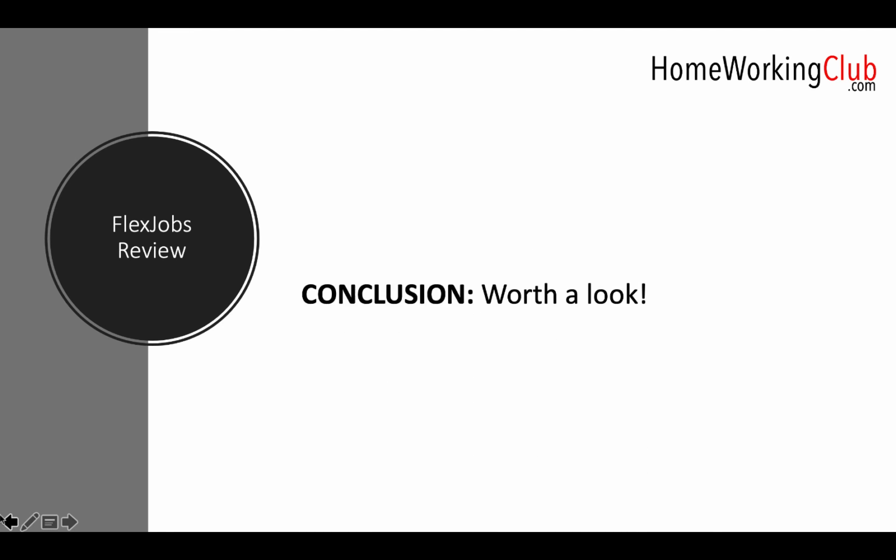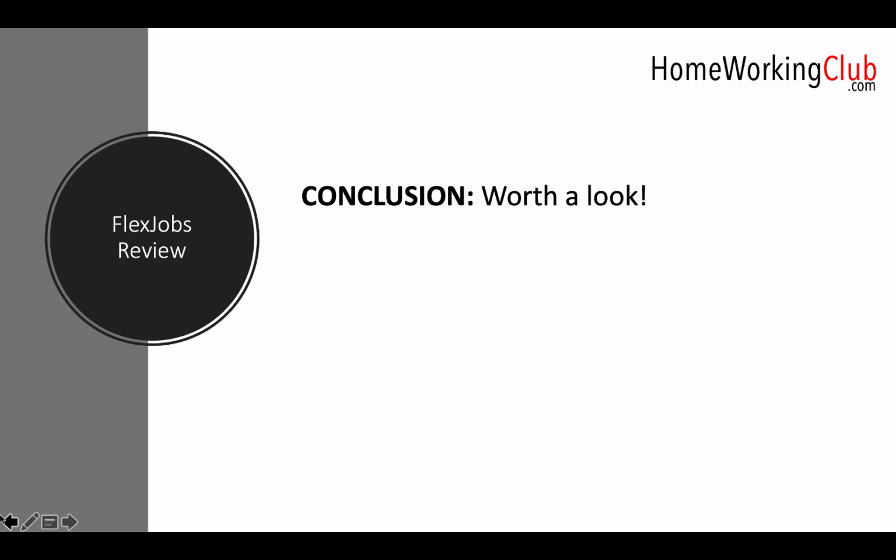In conclusion though, I do feel happy to recommend Flexjobs. Like everything in life, it will give you back in proportion to what you put in. Signing up won't guarantee you a job, and you still need to have the right skills and put in great quality applications. But if you want a head start on actually finding all the good opportunities, it's definitely worth a look.